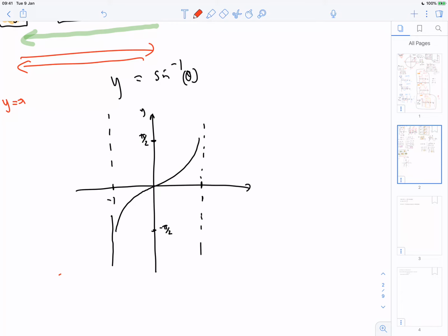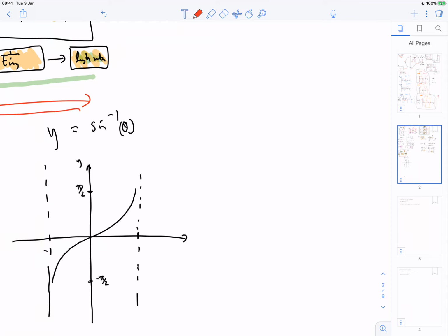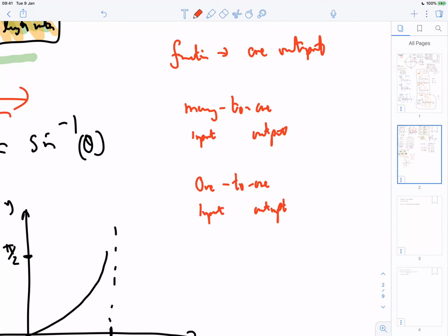Now, you're probably thinking, if it does go on forever, why doesn't this sine function just keep swirling up like that forever and ever and down there like that? Well, it's got something to do with something called functions. A function, without getting too heavy into it, must have one output. It can be a many to one function, i.e. it's got many inputs and one output, or it can be a one to one function, i.e. for every one input, there's one output.